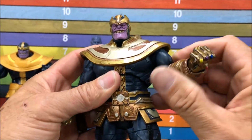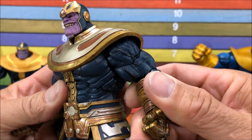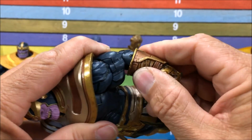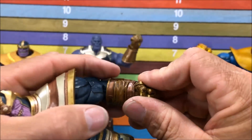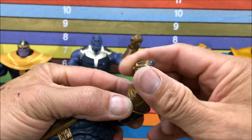The shoulders are on a ball, has a bicep swivel, and look at that joint, man, that's just perfectly hidden, really clean. Single elbow, you don't get a whole lot of movement out of that. It actually feels like it was going to break when I did try to do it. It looks clean. That's about all I can say about that. On the wrist, it does move, but not much.